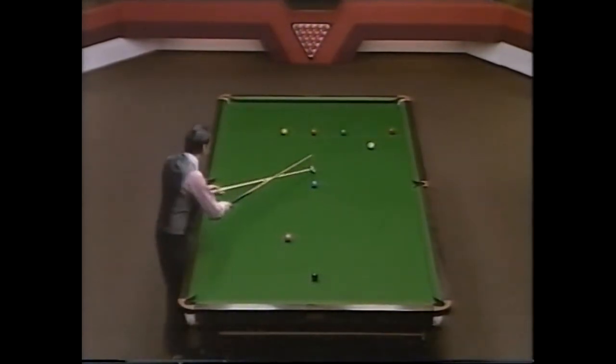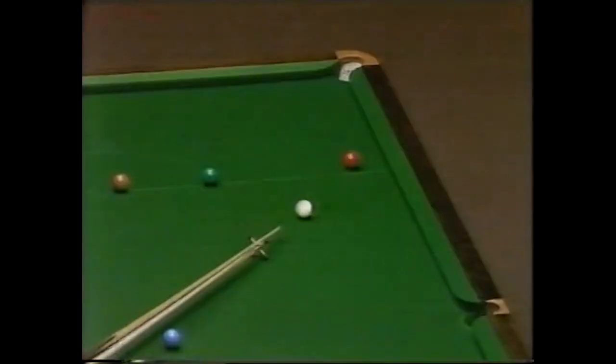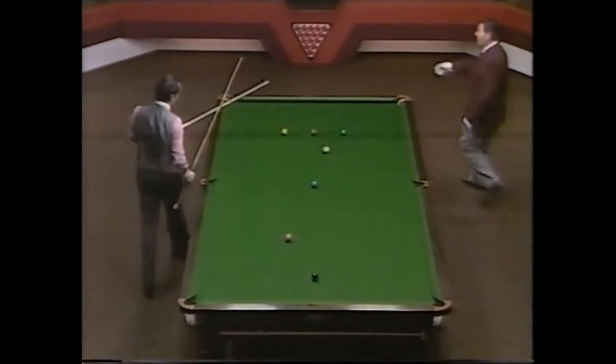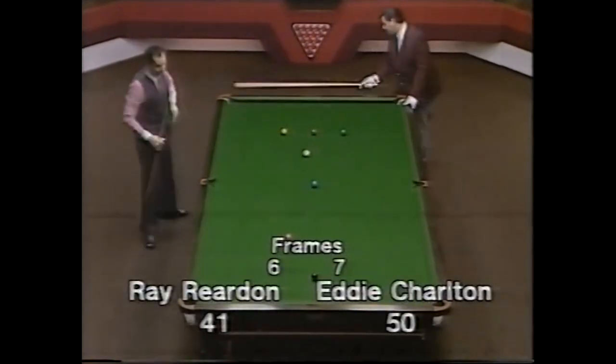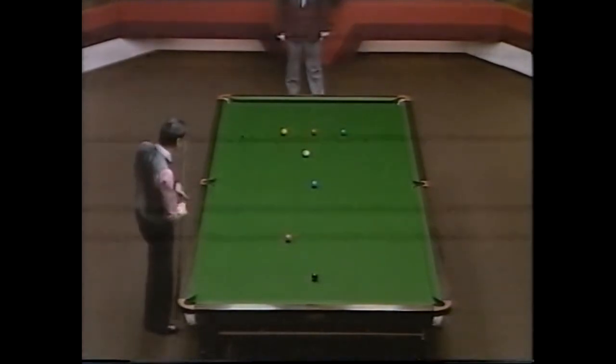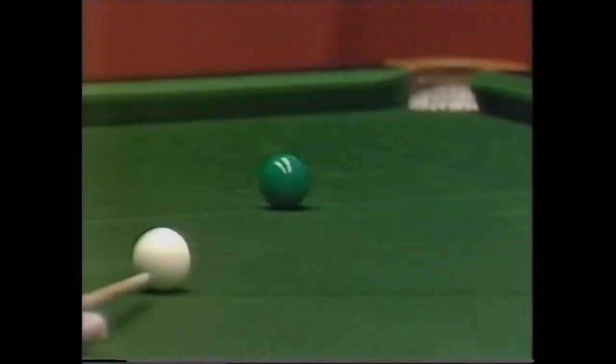Key shot coming up. And if Reardon has shown a little frailty of nerve in the last two frames, there's certainly no frailty now.